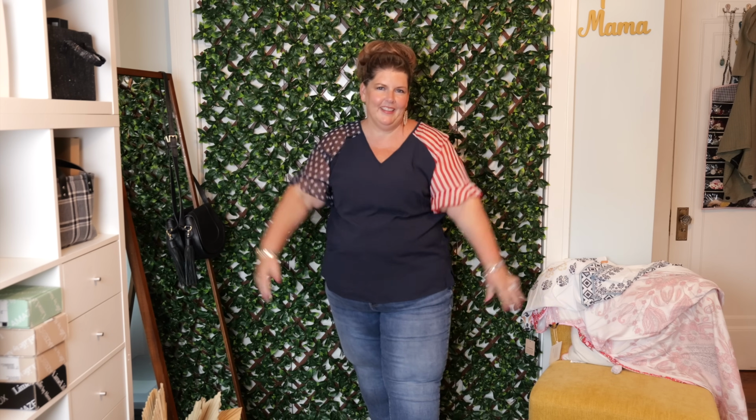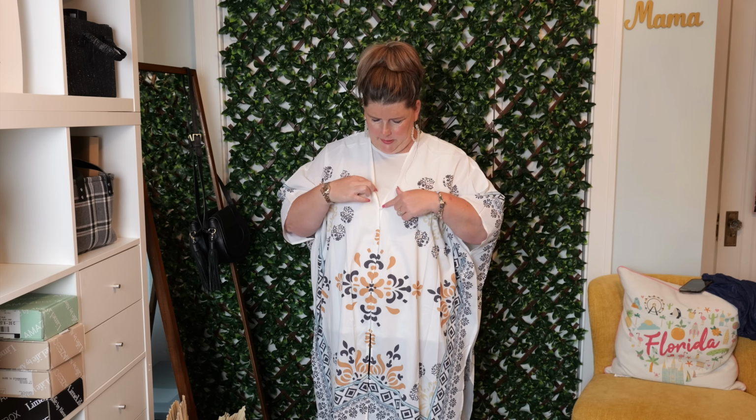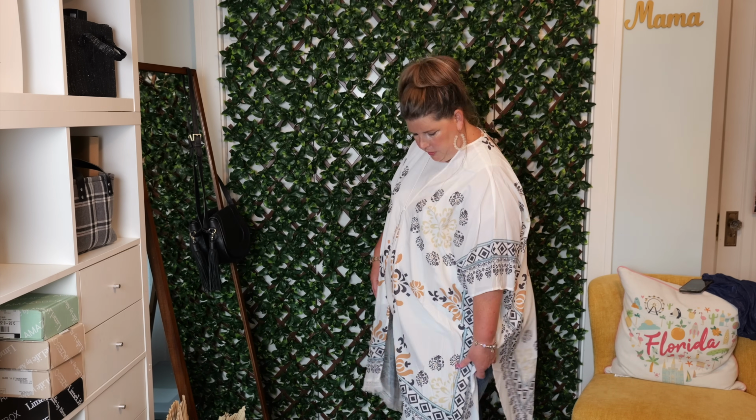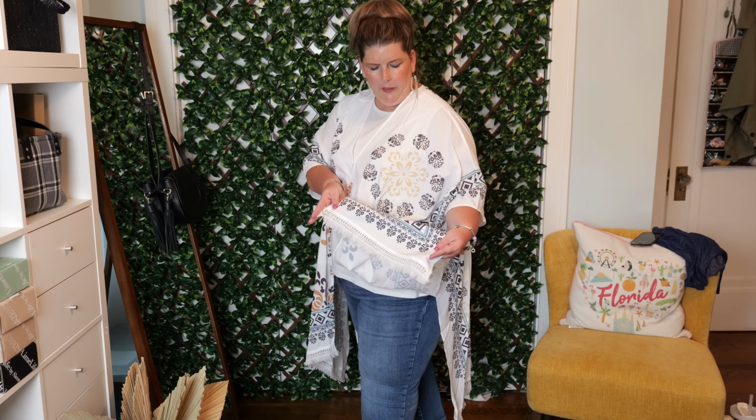I'm gonna pair this with some sparkly red earrings. Watch me. So just imagine I'm wearing a different color top underneath, because I think it's just too much white, I need something to make it pop. But I love this kimono. I really like that it has a little button on the front because I don't know about you, but when I wear a kimono, I'm constantly adjusting it. So I do like that. I also like the detail on the bottom. I feel like it breaks up the patterns and it looks so cute.